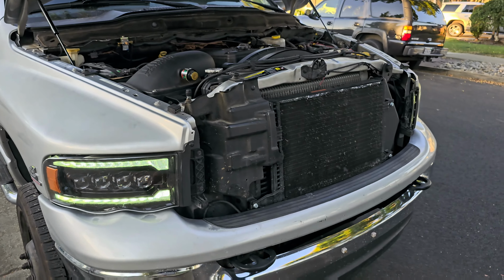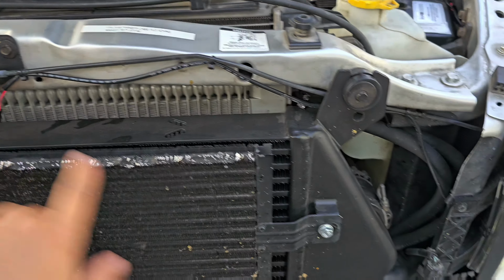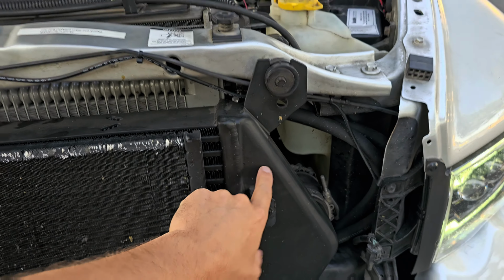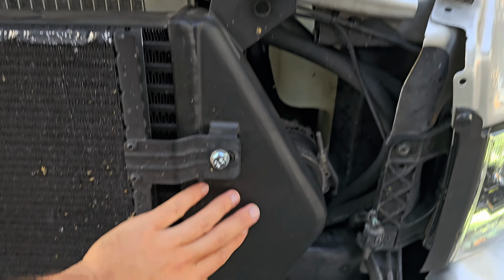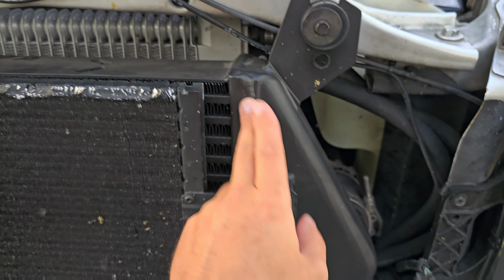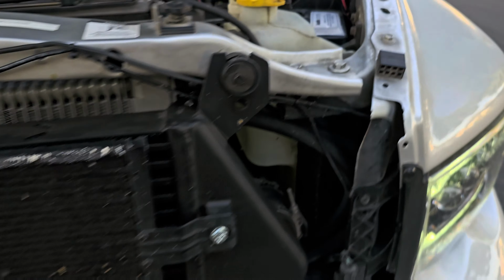And prior to that, I had to get a new intercooler the day before the engine blew. So the standard end tank blew on this side, and I had lost that.